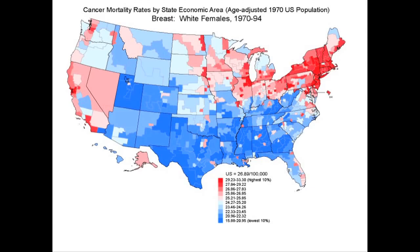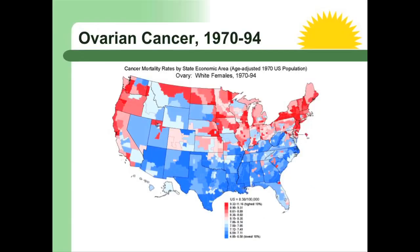They also identified breast cancer as UVB, vitamin D sensitive in 1989-1990. You see the pattern is very similar, although the western states are somewhat different. They also identified ovarian cancer around 1992 as UVB sensitive, vitamin D sensitive. Again, that's similar, a little bit of difference in the upper states.